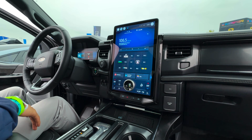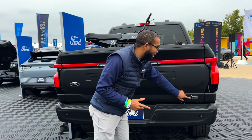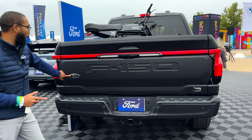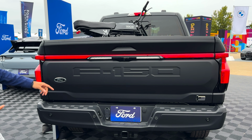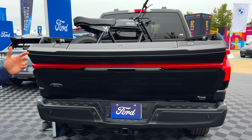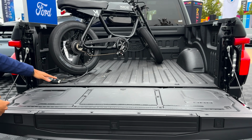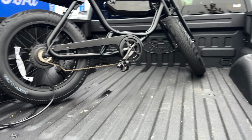Let's take a look at the bed. The black on black theme comes all the way to the back as well, removing some of that lightning blue from here as well, making it all black. And again, you see the all black Ford logo. If I drop the tailgate right here, which is power up down, you can see some of the really cool features we have inside of the bed, including the spray-in bed liner that comes standard with all of the Platinum Blacks, but also is an option on all other trims.